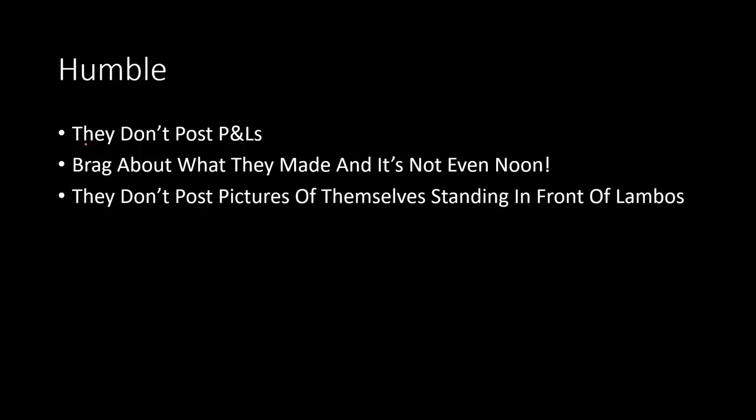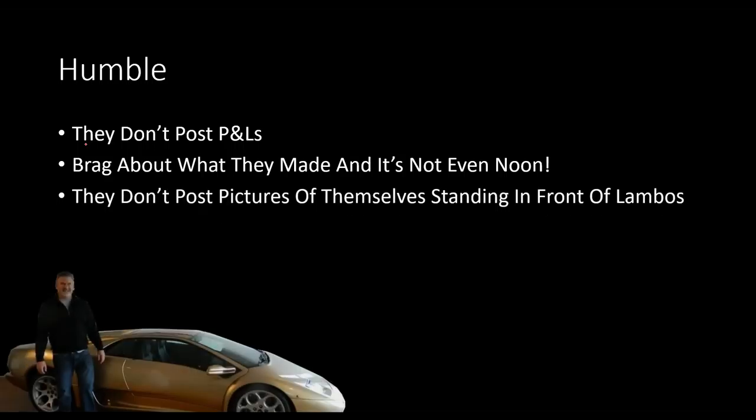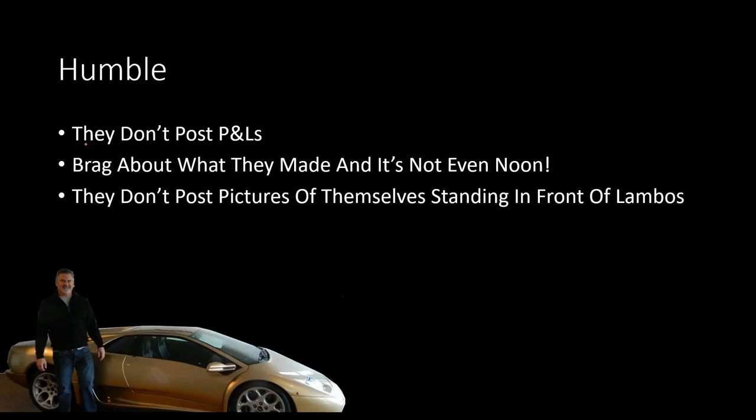But real traders don't post P&Ls. They don't brag about what they made, and it's not even noon. I occasionally will see these inflated claims, and I just can't help myself. It's like, well, let me just see what this dude's doing, because maybe somebody does have that holy grail out there. So now I've got a cookie on my machine for a certain individual, and now I'm getting ads saying, hey, it's not even noon, and I just made $10,000, and you can too. Making it sound like you can do that every single day. And you can't.